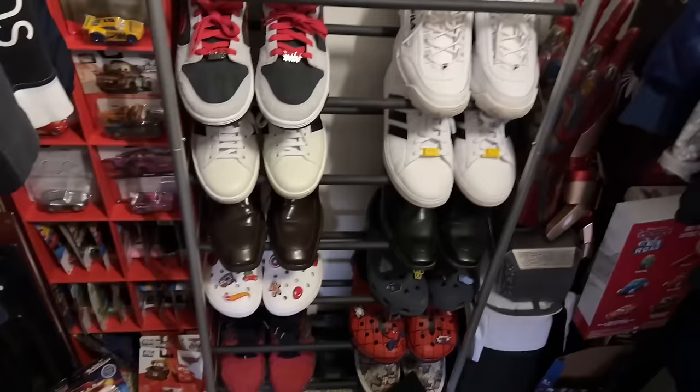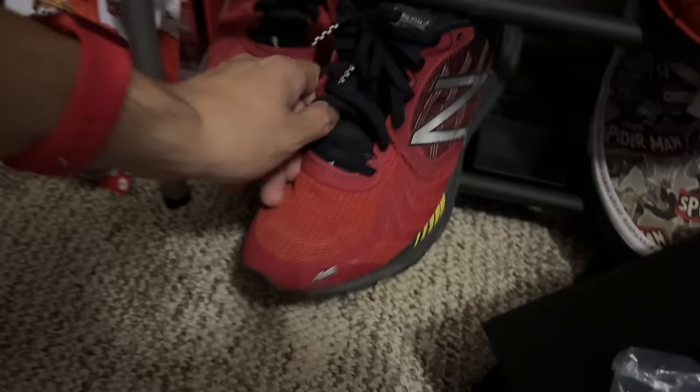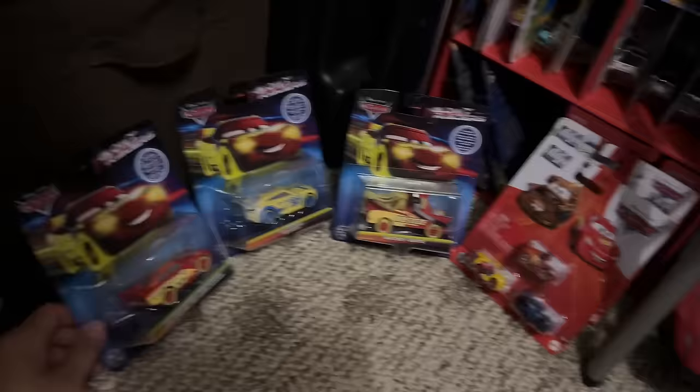What else? Shoes. Have a couple. I got rid of a bunch. Those were a gift recently. Lego Adidas, Gucci, dress shoes, Crocs, Cars 3 New Balance Limited Edition. Wore the hell out of those in high school. They're the Glow Racers. Hey, look at that. Found them at Target. They were on sale.